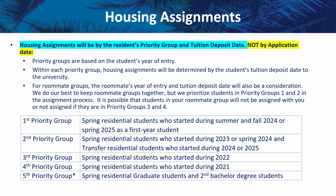Our first priority group is an extremely large priority group. Those students have priority for a housing assignment, and those students are students who live on campus during the spring and started during the summer and fall of 2024 or the spring of 2025 as a first-year student. Again, this is a very large group of students. The second priority group is our students who live on campus during the spring who started in 2023 or spring of 2024, and transfer residential students who started in fall 2024 or spring of 2025.